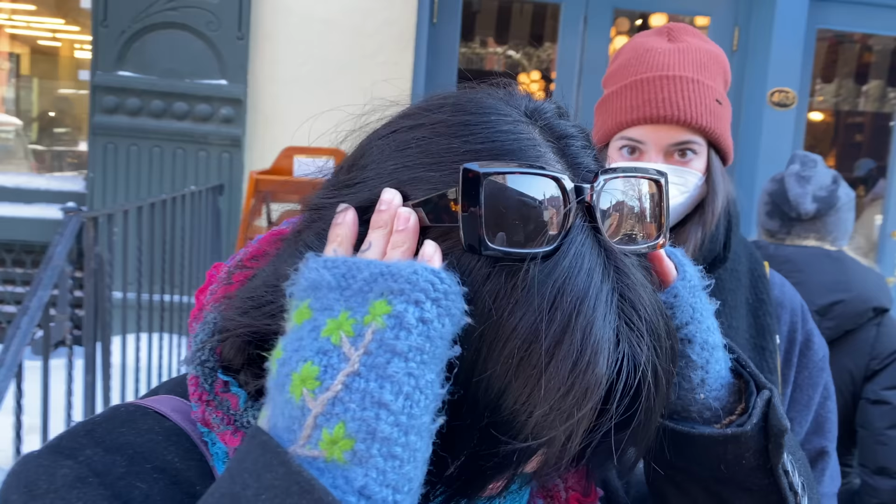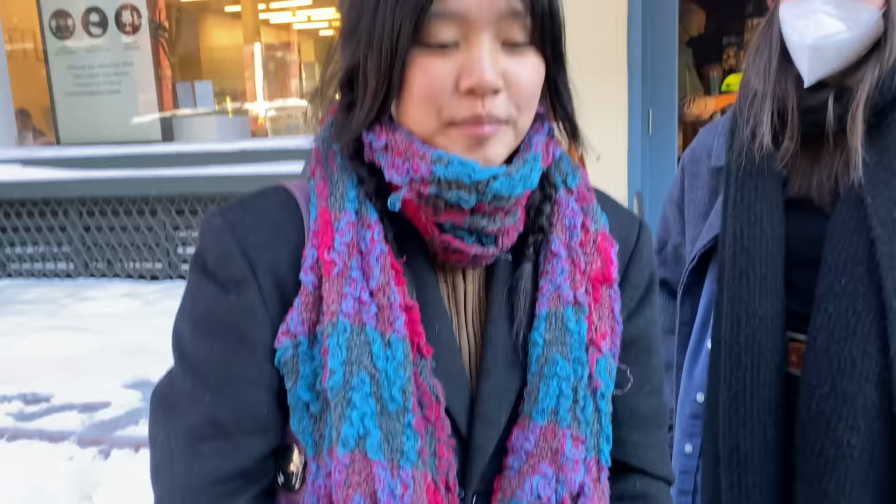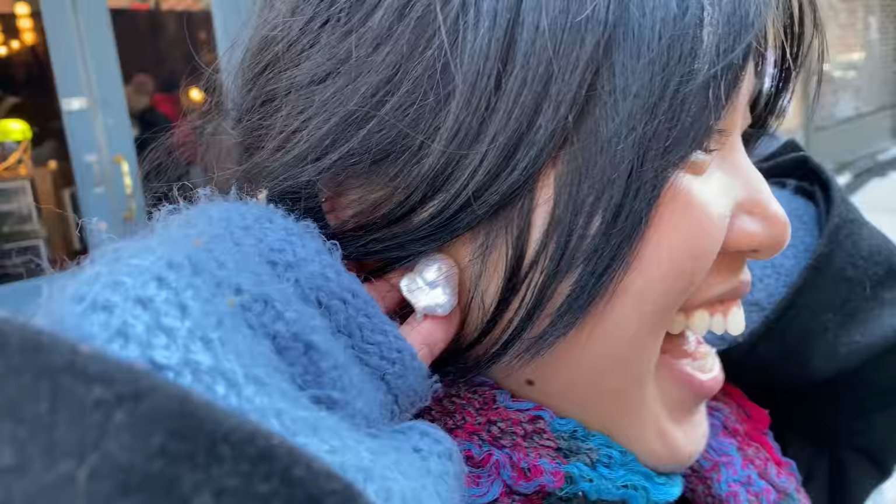They're very cool. These glasses are from some random thrift shop in Seattle, Washington. I like the shape. They're very cool. And what about the earrings? Earrings I made. They're Baroque pearls, right? They are. Oh, I love the iridescence on them.